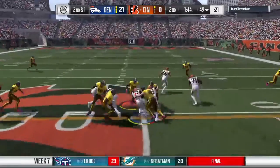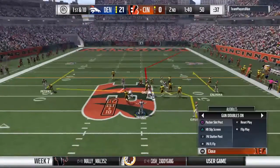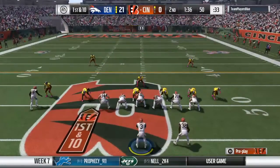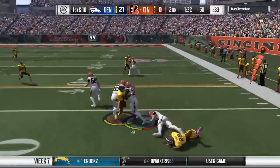They stay on the ground. This time it's Hill. And he'll get it out to midfield. Looks like he'll spot it right in midfield at the 50. 2nd and 1, and people want to run the football. This is where every back in the league is supposed to do exactly what we just saw there. Pick up the first down.